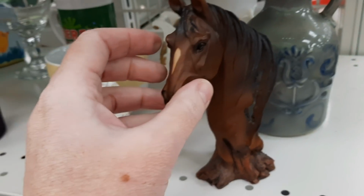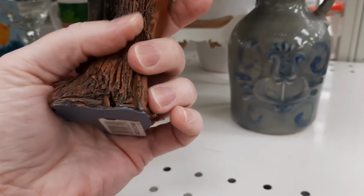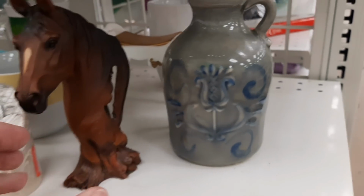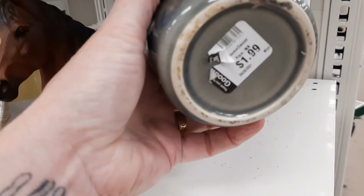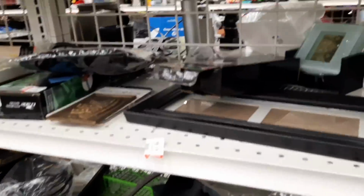But in the meantime, I decided to check out this horse and the jug, and then I will go back to the paperweight just to see, do I really need to bring this home even though it's made in Alaska? And the answer was yes. Yes, I did.